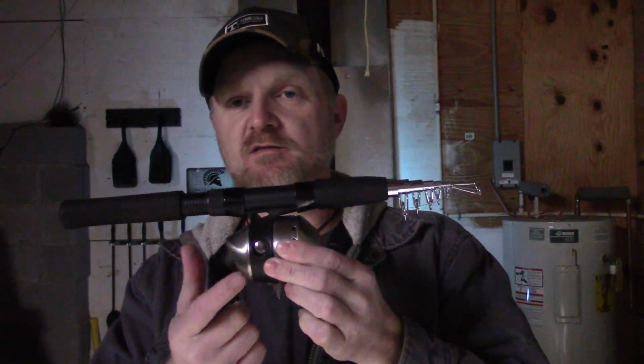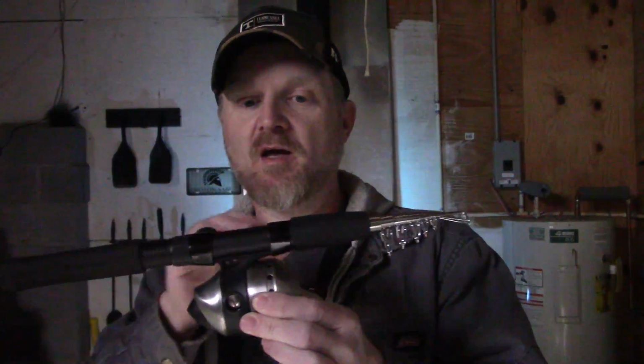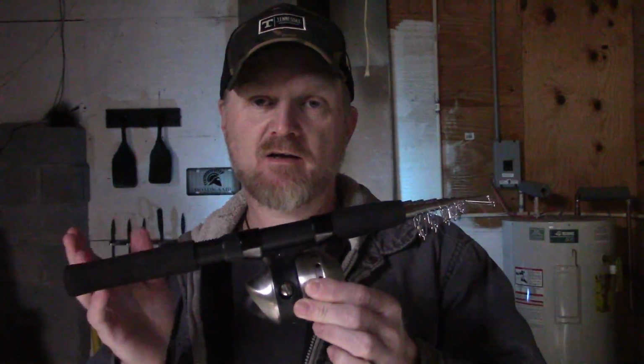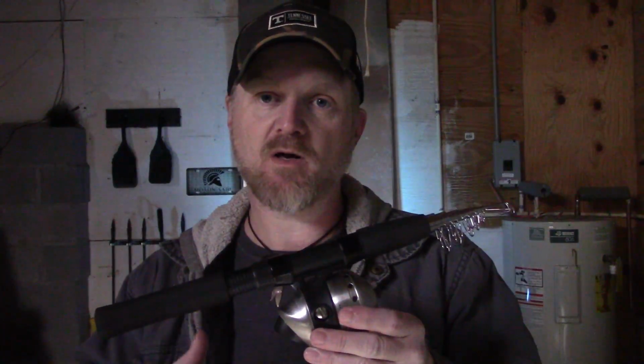The reel, this is a Zebco 33. You can get these for about $25-$30 to make the whole thing, but just for the rod is $19.99 on Amazon right now. You might be able to find this at Walmart too. I don't know, I haven't looked. I got this on Amazon a few years ago. That's why I had to go back and check the price, make sure we're still in the same price range we're going to be talking about in this video.